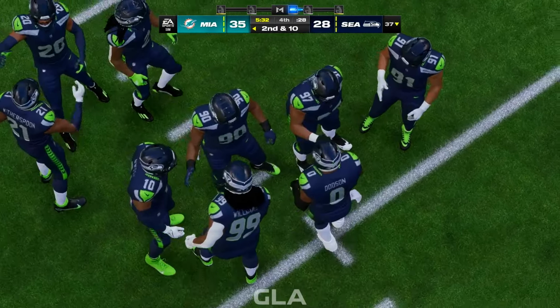It's interesting, going into this game, there was so much talk from both sides about who would control the line of scrimmage. I think we've seen who has it in this one so far. Well, they bottled him up. He's barely averaging over 3 yards a carry right now. 2nd down, 8 yards to go.